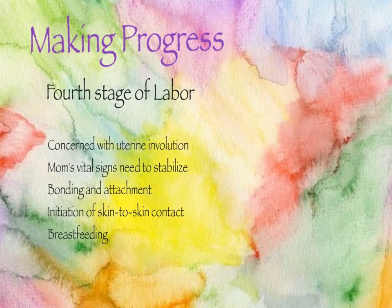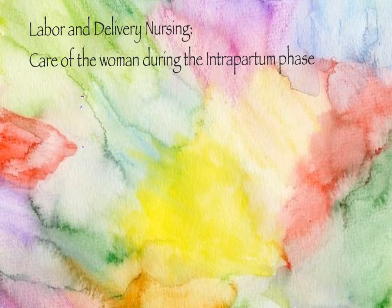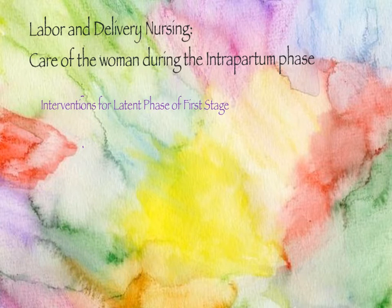And now we're going to talk about the interventions that we can do at the various stages of labor. Okay, so our care of the woman in labor is going to depend somewhat on the stage of labor that she's in, what her underlying conditions are, and, to some extent, what the doctor has ordered. But interventions will start at the beginning, for the latent phase of the first stage of labor. Okay, we're going to encourage rest.